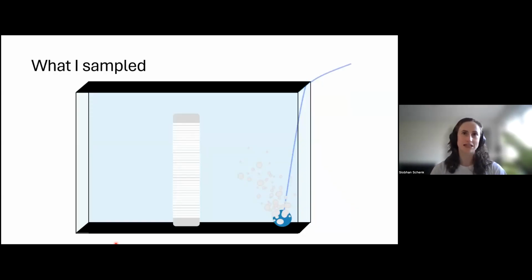So my sampling scheme was as follows. We have our aquaria with the spool and then the airline to aerate the water, or the kelp media. And then stochastically throughout the growing process, there would be pink splotches that appeared on the spools. So I sampled the leading edge of the pink patches, and far away from any pink, I sampled the asymptomatic region on the same spool. Then I also sampled the airline as an abiotic substrate control, and I also sampled the water in the aquaria.